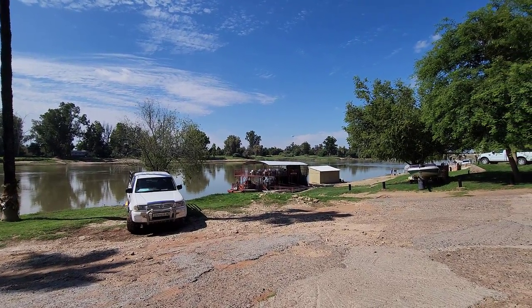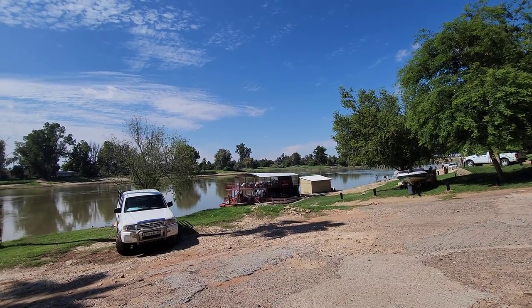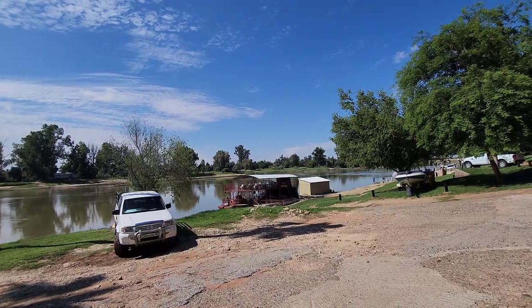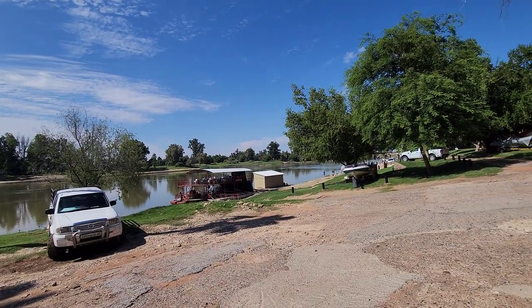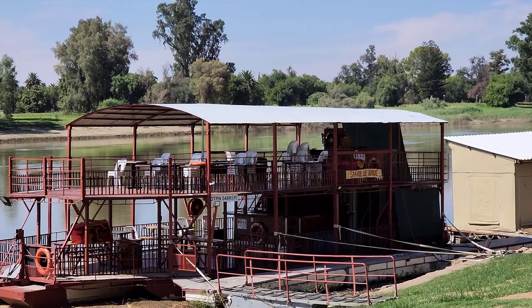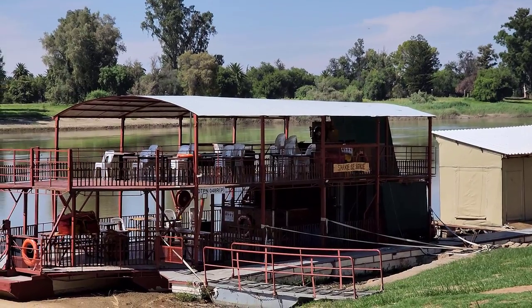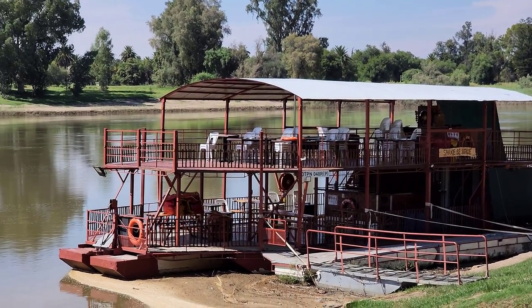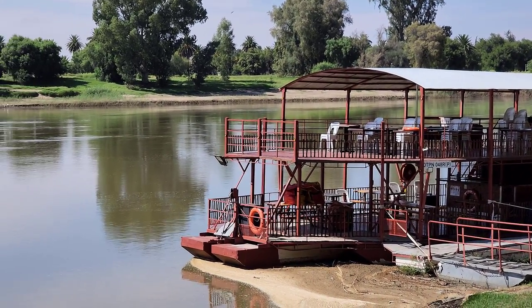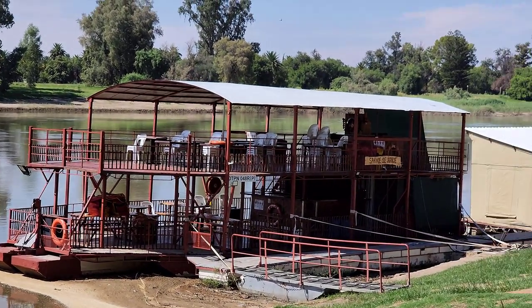One day when we come and spend more time in Upington, I'd like to take a river cruise. That would be fantastic. I think it would be stunning. Can we just go a bit closer to the boat? I think that is so cool. Yes, me too. What an oasis. This is for people in Upington. Yes.